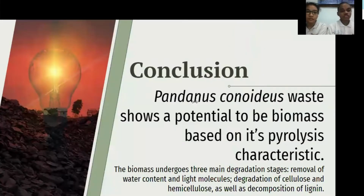The conclusion of the research is that Pandanus conoideus waste shows potential to be biomass based on its pyrolysis characteristics. The biomass undergoes three main degradation stages: removal of water content and light molecules, degradation of cellulose and hemicellulose, as well as decomposition of lignin.